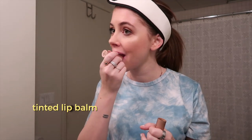Brows, I'm usually pretty lazy and I just run a little bit of Gimme Brow through them. Okay, finishing touch, our lips. I don't like to do anything crazy on my lips. I really like this little tinted lip balm from Fresh Beauty. You can see it's a pretty similar color to my natural lips. Just enhances them slightly, I find. And it makes them look a little bit more shiny and moisturized.